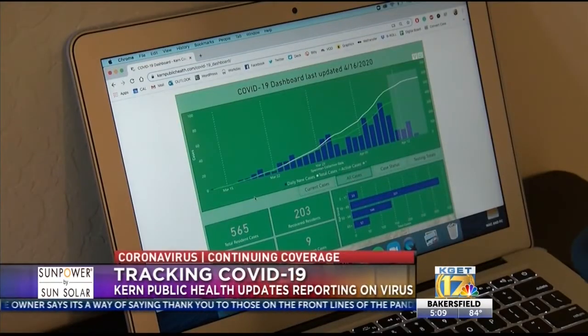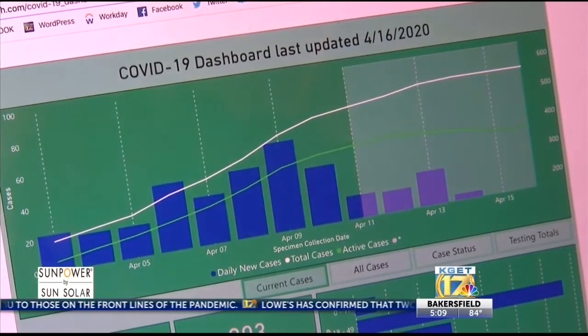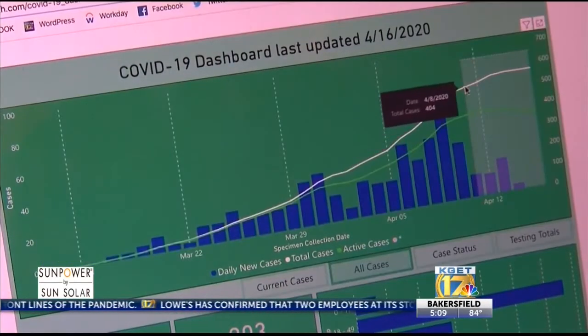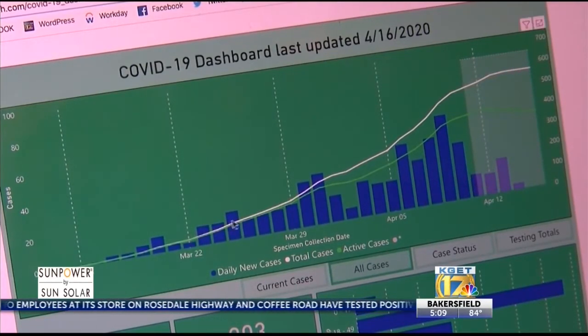A revamp. In this chart, the blue bars count the new cases each day, so we can see the growth over time. The white line shows all the total cases we've ever had, so that's a line that will always go up. The green line shows active cases. It only counts people currently infectious, not people who are over the virus.